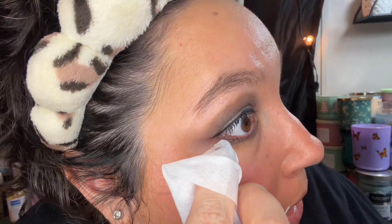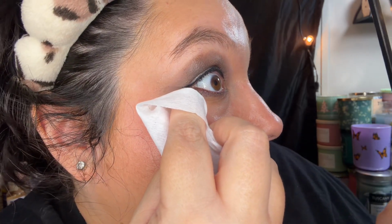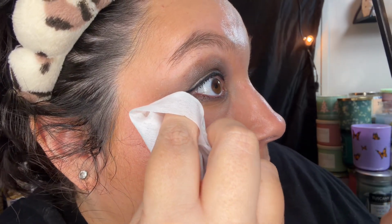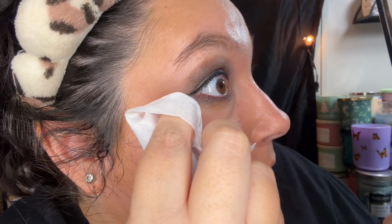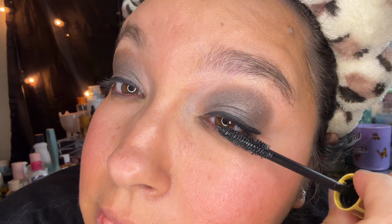So in case you haven't done this before, the best way to clean up a gel liner, and if you want to get a sharp wing, get your fingernail and go at the very base or the very bottom of that line, and then kind of pull this way. It is going to take your makeup off a little bit, but you can always fix that. Okay, so that looks a lot better. And then we're going to be applying some mascara.